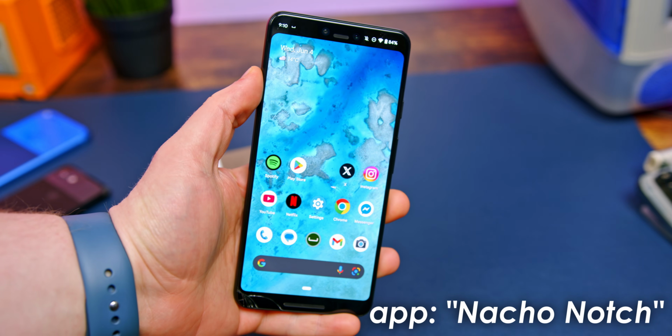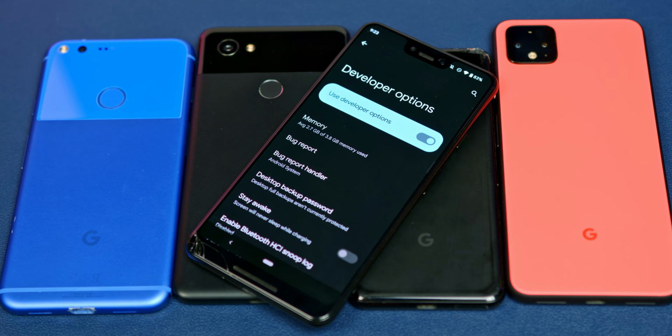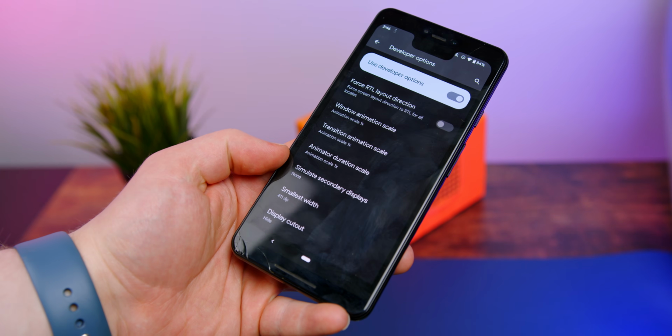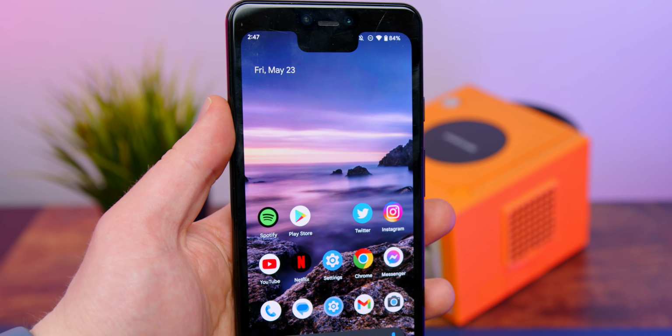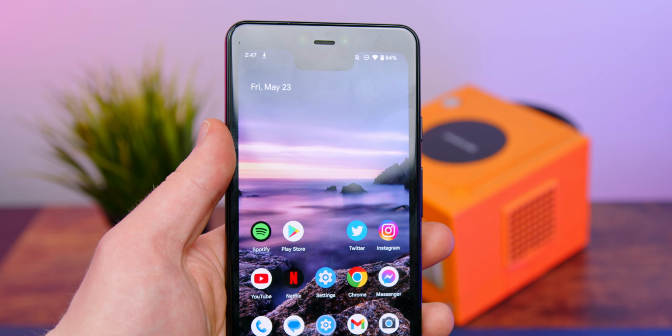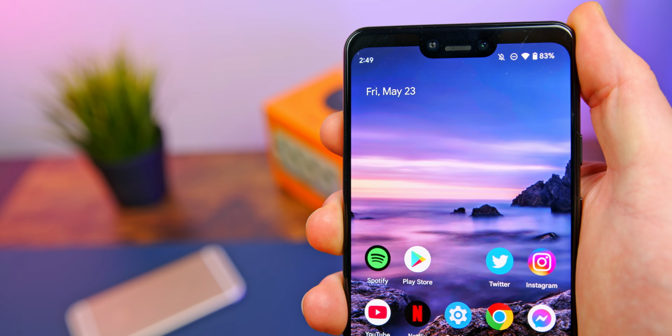But if you do want to do it the authentic Google way, you need to go into developer settings and scroll way down to display cutout. What's hilarious is when I chose the hide option, the screen shrunk down and kept a virtual notch. What the heck are we even looking at here? This is ridiculous. It magically fixed itself after I played with it for a while and rotated the display, and then when I switched back to the defaults, we suddenly have this far thicker top bezel.